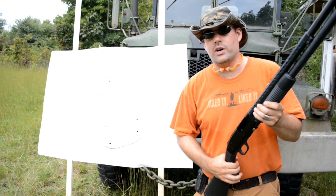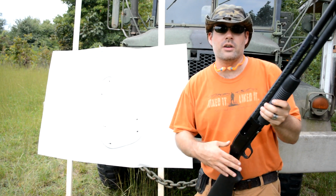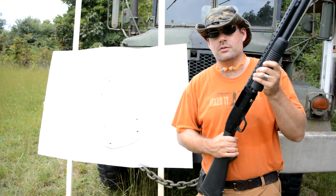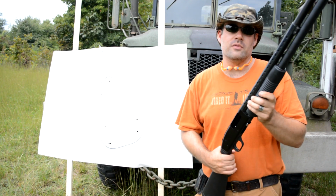And those are the two reasons why the pump shotgun, especially with a cylinder bore, no choke, is the best tactical home defense weapon an average Joe can own.